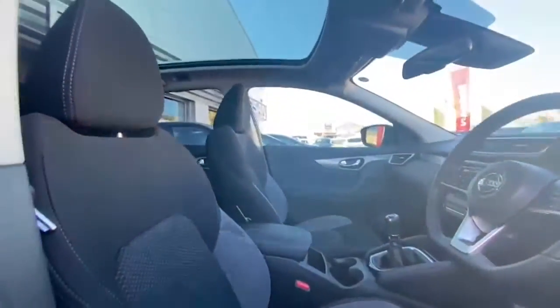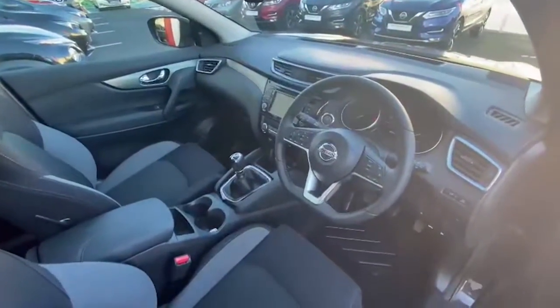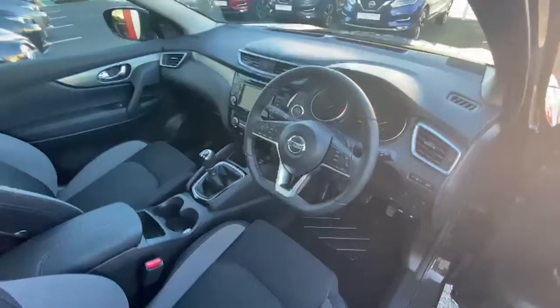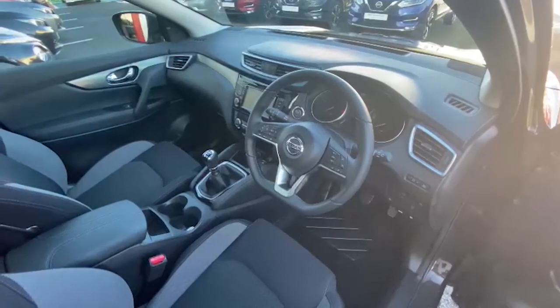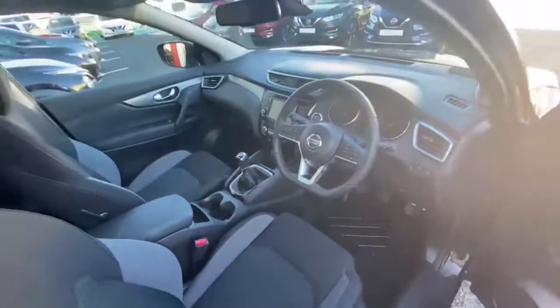It does have the glass panoramic roof with a one-touch electric shade, the front and rear parking sensors, as well as the all-round view monitor camera. It also boasts the speed limiter, cruise control, and climate control, as well as an electric handbrake.